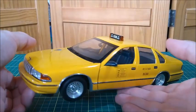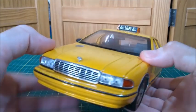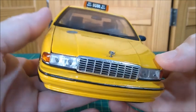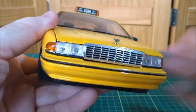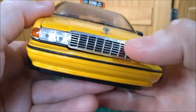This model is made in a 1:18 scale by UT Models, and it's a nice car, really. It's not the top quality we have in Highway 61 or any other brands, but still a pretty good car. There's a slight misalignment in the front grille, which can be corrected.